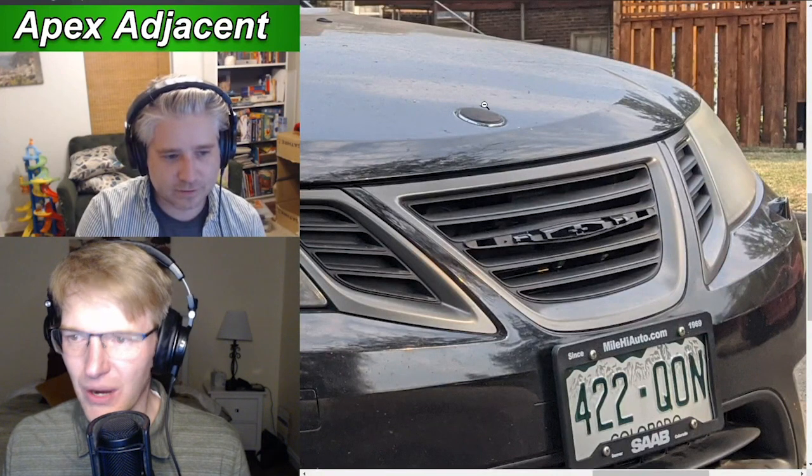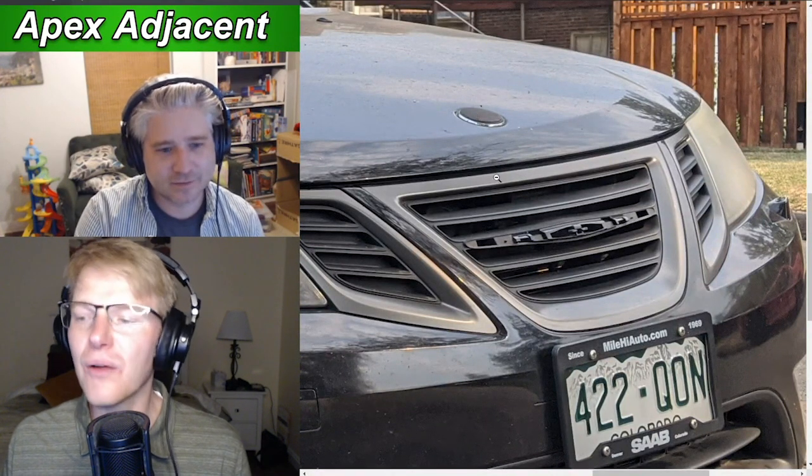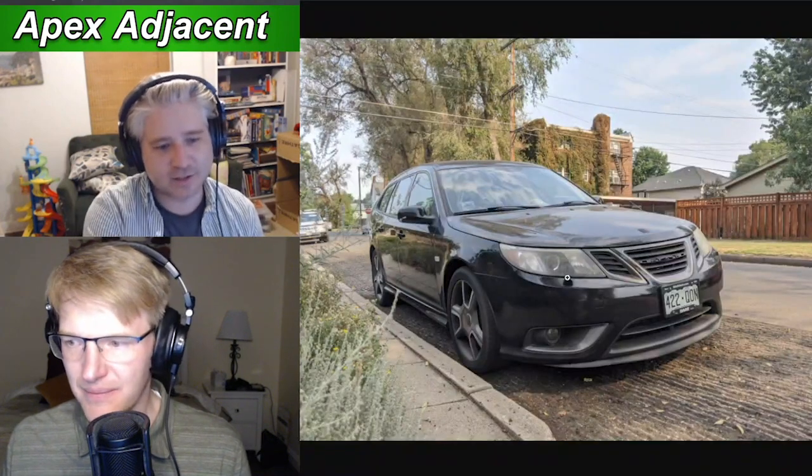Right, and then where's the Saab logo emblem? Oh, it's there. It's just faded. Oh, okay, gotcha. It's cloudy, just like the headlights are.